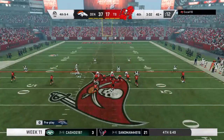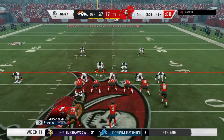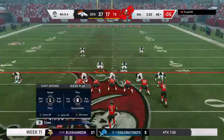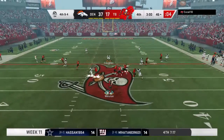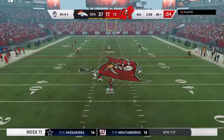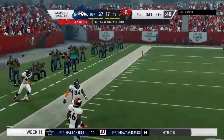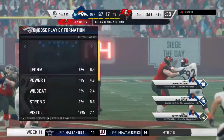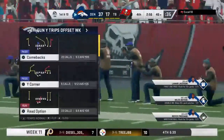Their already slim hopes are going to ride on this one. They'll go on 4th down. Heavy on the edges, heavy on the edges. Winston to throw for it on fourth. And this is incomplete. The Bucs try it on fourth down, but come up empty. And the Broncos will take over on downs.